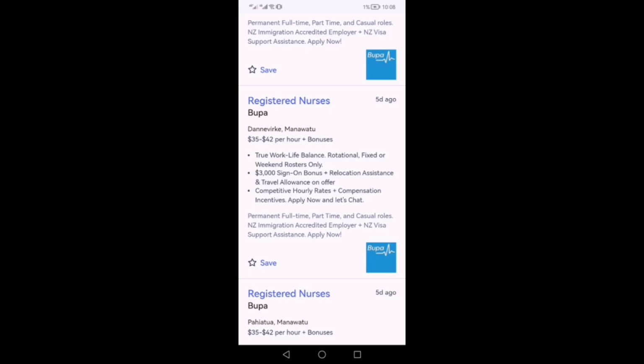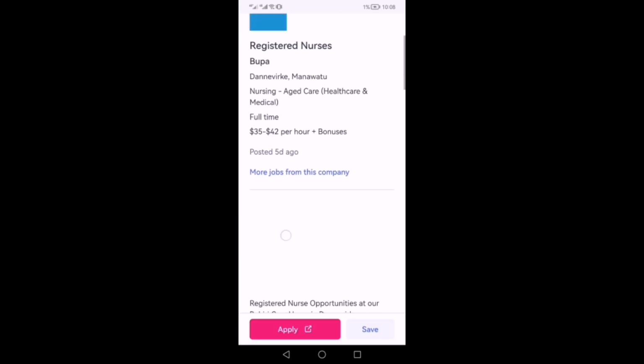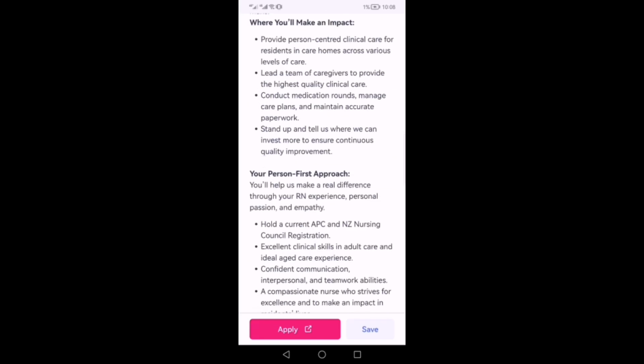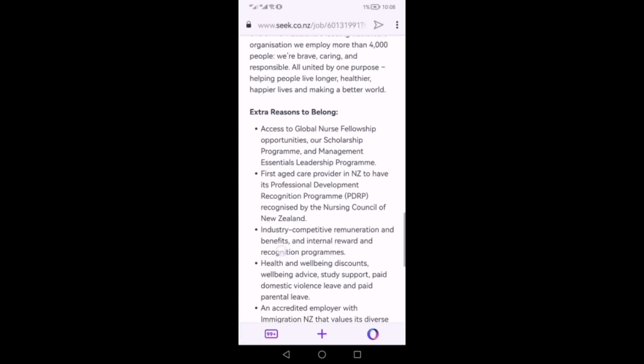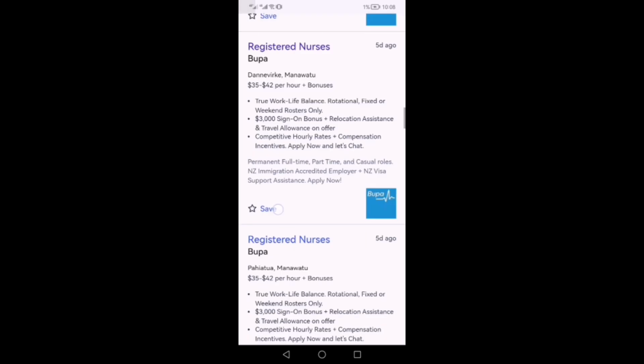So let's also check registered nurses. Of course, most registered nurses will require you to be registered to practice in New Zealand. But when you go through it, we will check if they are accredited. You can see an accredited employer with Immigration New Zealand that values its diverse employees. So you can see that this company is also an accredited employer. So that is how you can apply for a job. When you are now looking for a job, just go and type accredited employer.